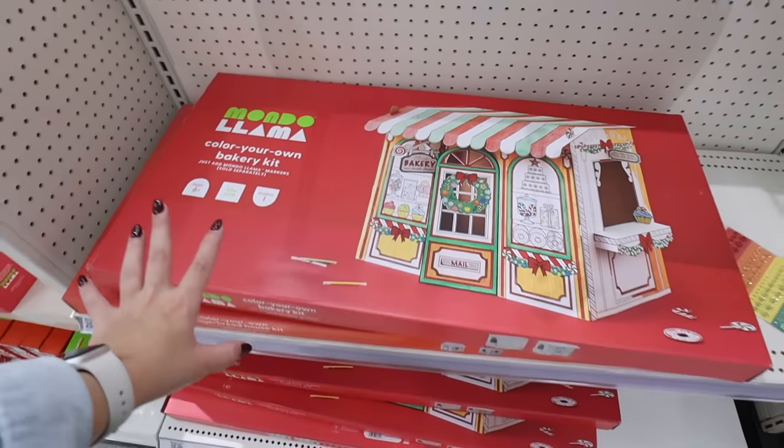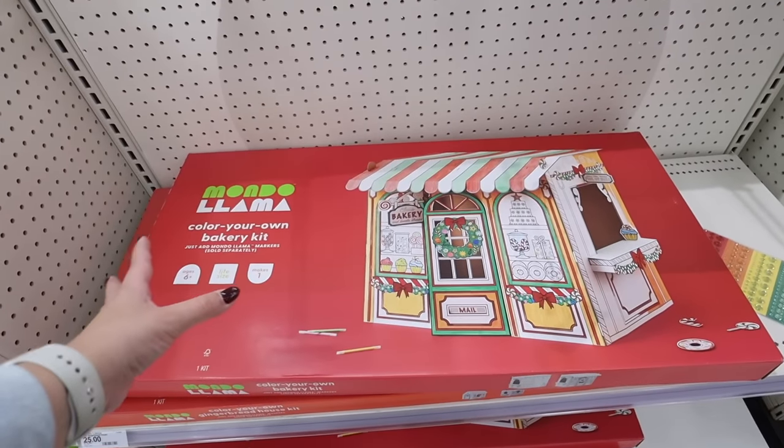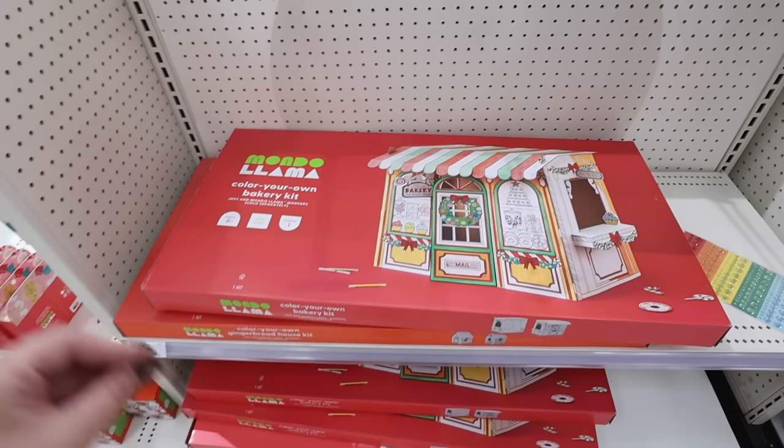Had to show these to you because if you have small kids or grandkids, this is such a fun, interactive activity. Get them playing, get their imagination going, and color it in and then play in it for hours and hours.